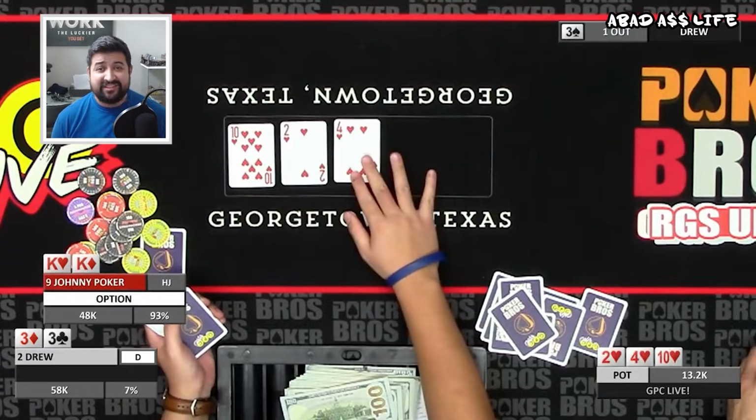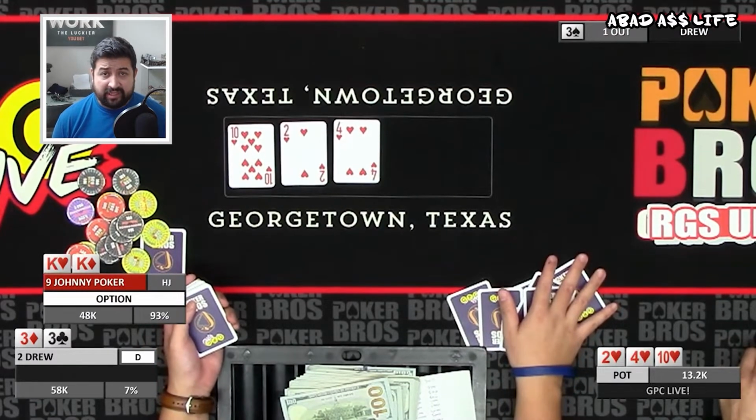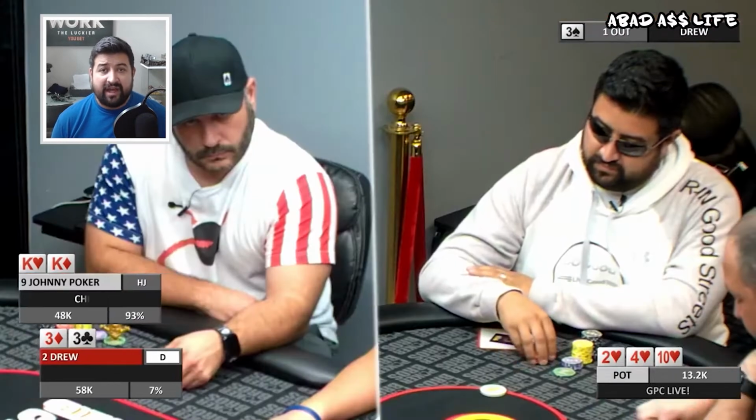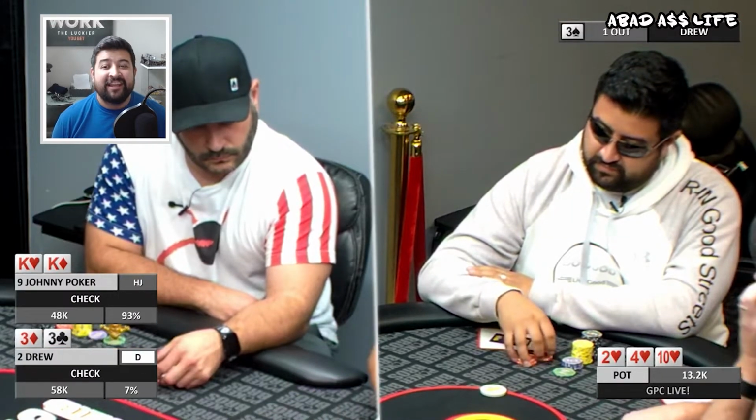I know that John is a little bit on the tighter side, and I know that he could very well have an overpair, even an overpair with a heart in this spot. So I go ahead and check back, trying to see if we can spike the good old 2-outer on the turn. But it's something even better.